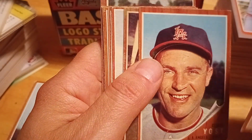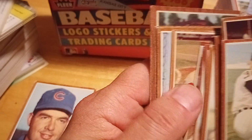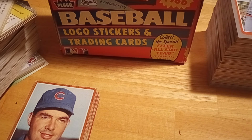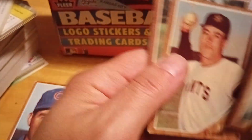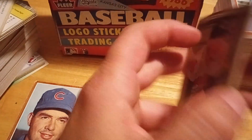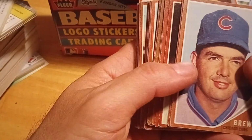So the other thing I will say is that when you buy from this gentleman, these are going to be commons. If he's listing them as commons, they're going to be commons. You're probably not going to snag any super crazy steals in terms of named players, but the condition of the cards always seems to be as advertised or better. So I gotta give him that for sure.